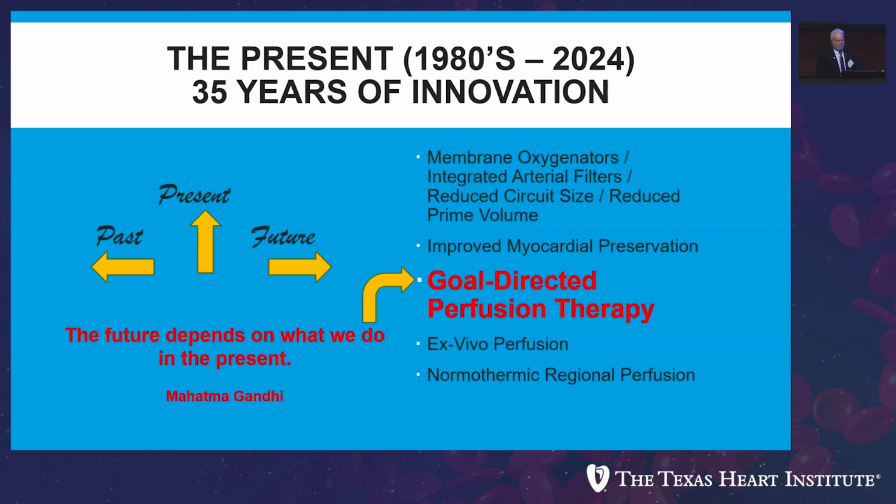So the present time that we're in right now has lasted 35 years, in my opinion, from the 80s to today. And Gandhi probably said it best in his civil war period that he endured: the future depends on what we do in the present. And I think that's very apropos.